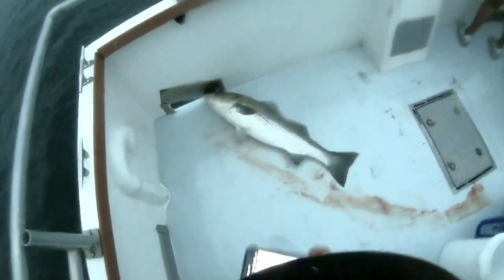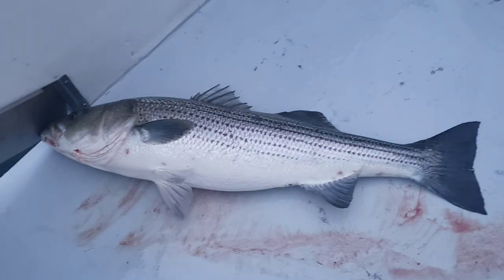This was one of the three 30-pound class fish that came up on this trip. The other two were 40s. Okay, I must apologize for the rest of this footage being in the dark. Captain Tom is a strong believer in catching these fish in the dark, not alerting other boats to our location. You can hear the audio.